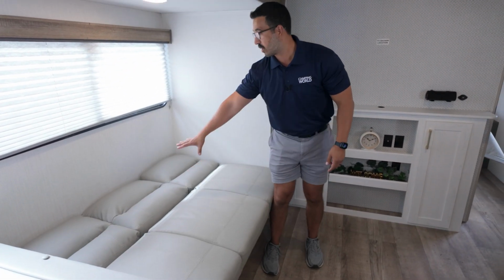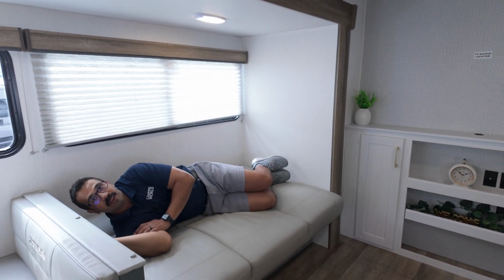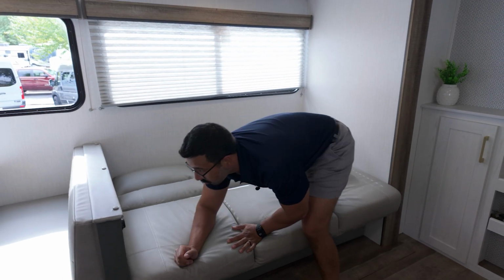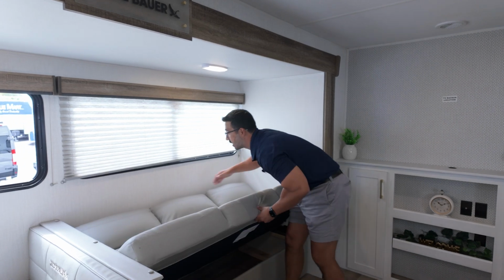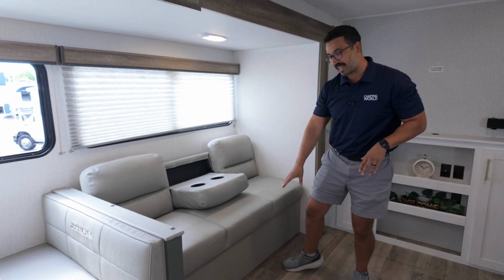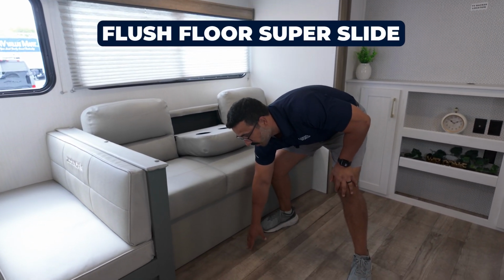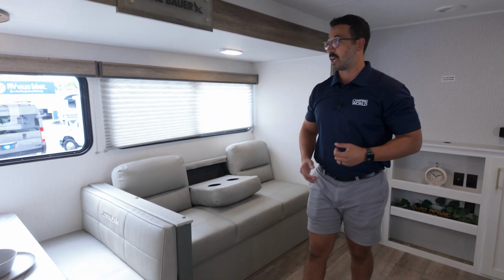It does drop down into a bed as well, and as someone who is 6 foot tall, I would have to curl up a little bit, but for a kiddo, this is definitely a good option. You will also see that it has USB ports right here if you need to charge any electronic devices. And this super slide is flush floor. You'll see that there isn't any carpet in here whatsoever, and that it just kind of blends right in, so you hardly even notice the slide at all.